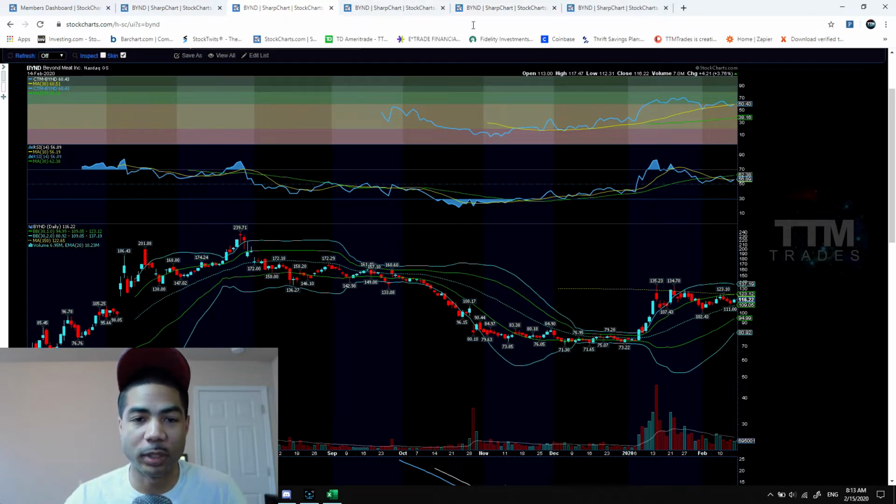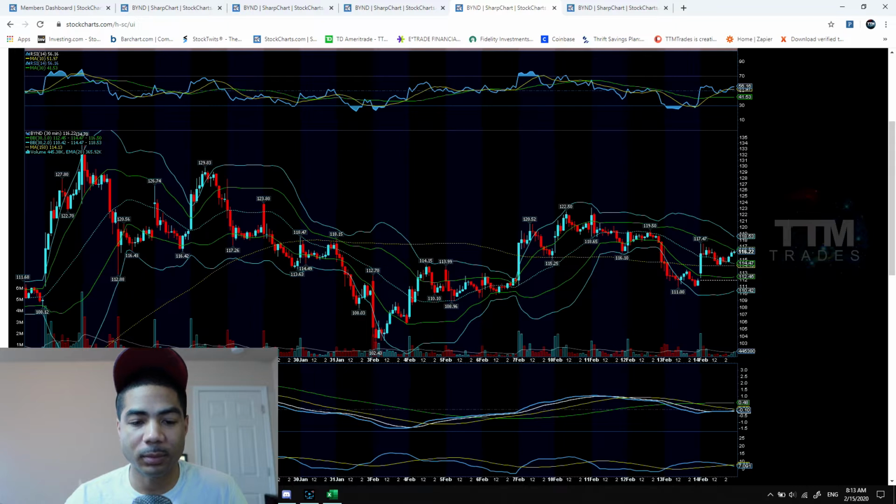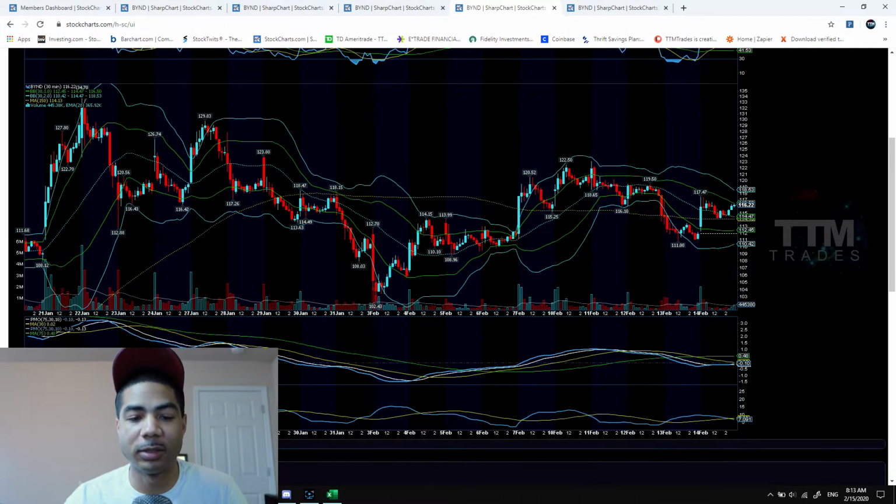Okay. So with that being said, on February 6th, as you can see here, my mouse shows up black on the chart. I don't know why. So I'm going to click the screen and you should see it light up, so that way you can see where my mouse is at.